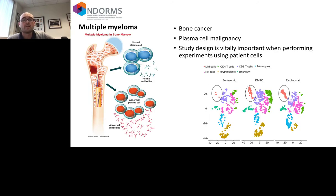So one area of research that I work in heavily is multiple myeloma, a bone cancer. We're using single-cell sequencing to evaluate drug responses in bone marrow of drug-resistant multiple myeloma patients. The reason I'm mentioning this is to highlight that sample treatment and handling needs to be thought about a lot, because quite often the time it takes to process cells from these bone marrows from the clinic has a major impact on the ultimate sample sequencing quality.